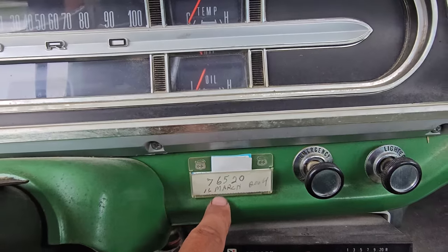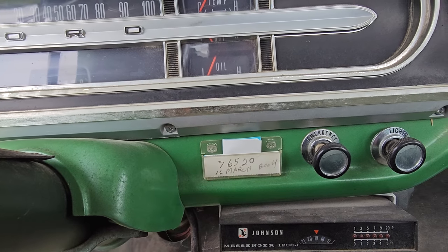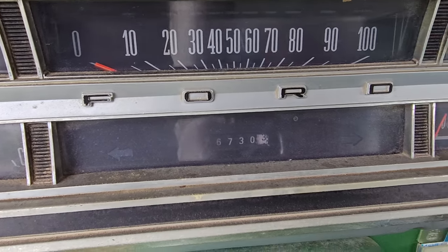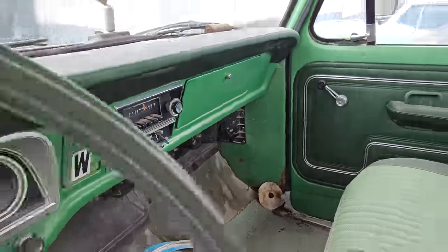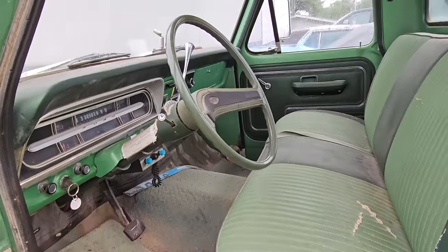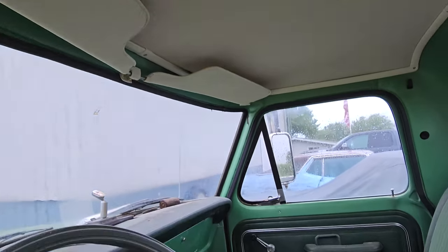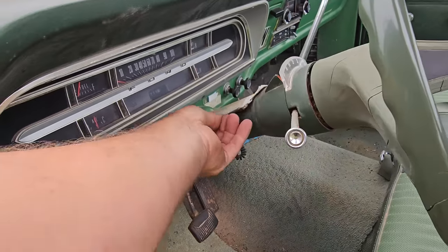Here we go. March 2004, 76,520 miles. It has 76,730 miles. So parked in 04 with 76,000 miles on this. Wow. Look at the headliner. It's absolutely perfect. That is so cool. Got some insurance stuff there.